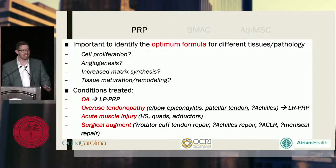So you need to identify, again, the optimum formulation depending on what you want to try and do. At its base, I like to think of the white cells as being the key decision algorithm part of that tree, whether or not you want to be inducing inflammation. So in an arthritic condition, this is an inflammatory type, end-stage, painful condition where you want to use leukocyte-poor PRP, and we'll show some data behind that as well.